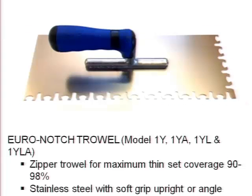Now, the next tool, Neil spent some time on this. This is called the Euro Notch. Some people call it the zipper trowel. And you can see it up there. What's important is that we only have one notch size. And this notch size is good from 6 by 6 inch tile all the way to these huge panels. The magic is the way it's shaped. And long story short, that's the equivalent of approximately 1/2 by 3/8. So less than a bag of thinset will cover a whole panel.